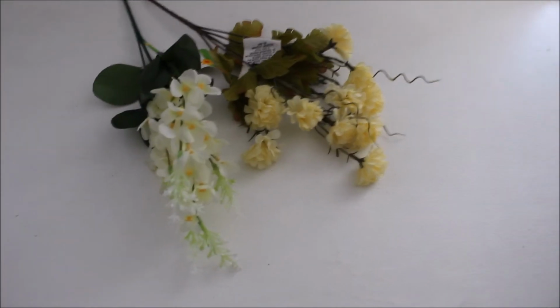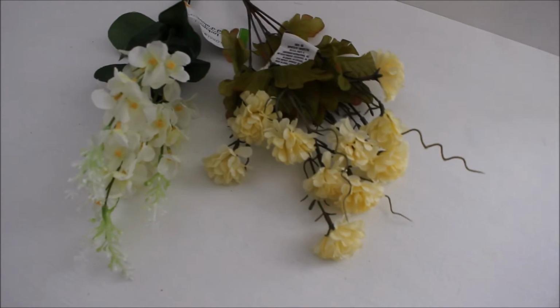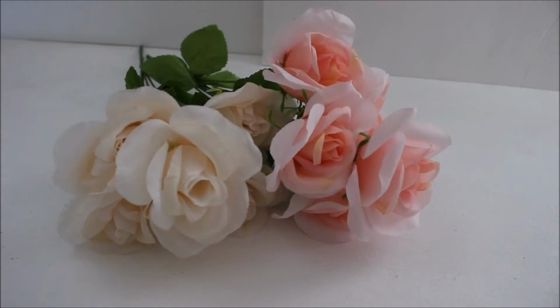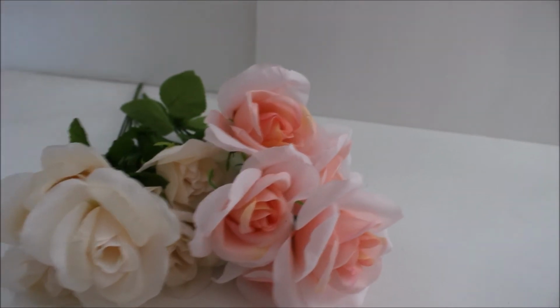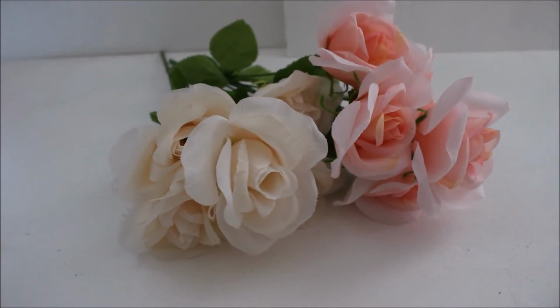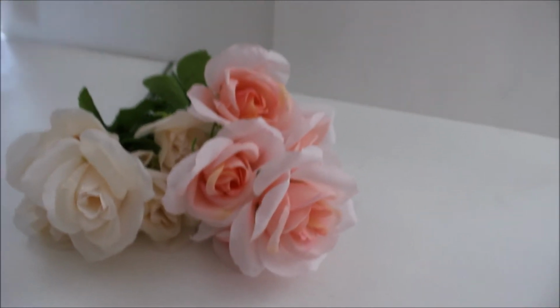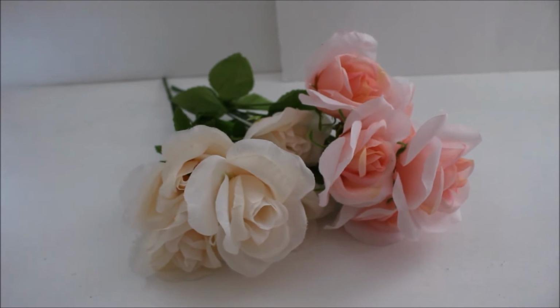I've never seen flowers like this at Dollar Tree before, so I had to get them. They're a nice little pale yellow color. And then I saw these flowers. There's pink roses and some cream colored roses as well. I love these. They look like really good quality. And I may have went a little overboard because I definitely stocked up on these.